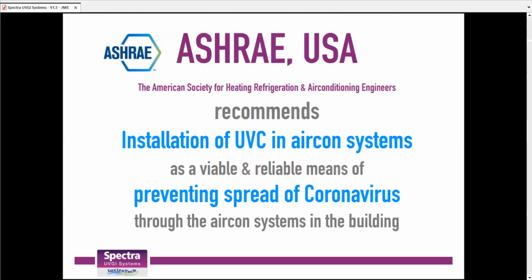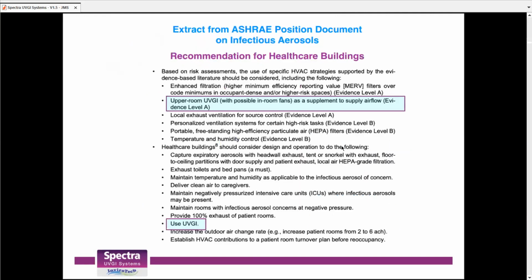The good thing is that ASHRAE, since last year, has published a position document. One of its recommendations is the installation of UVC in aircon systems to prevent the spread of coronavirus. They recommended it for healthcare buildings as well. There are different recommendations on how we can improve indoor air quality, and one of those is to install UVGI.